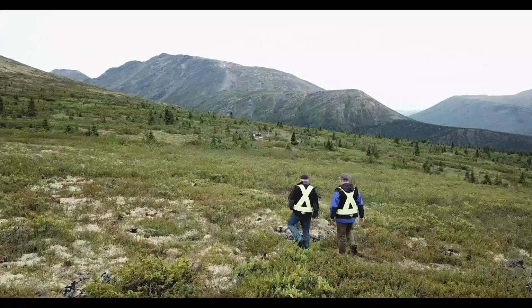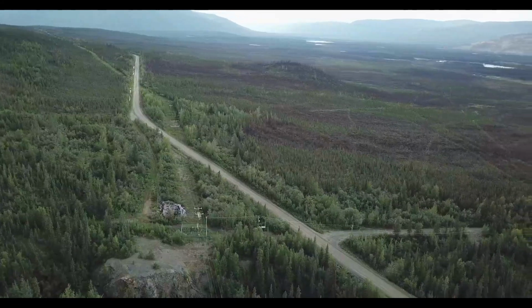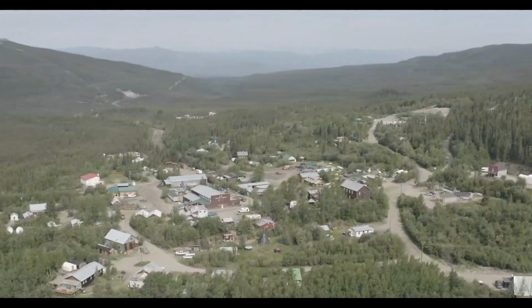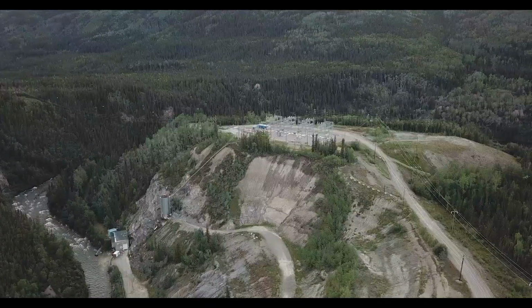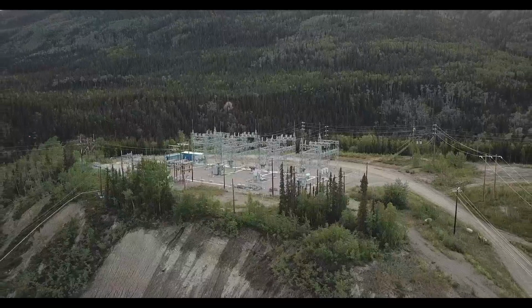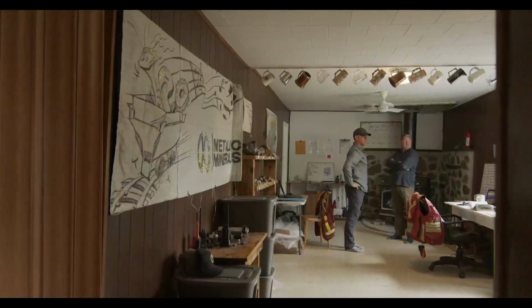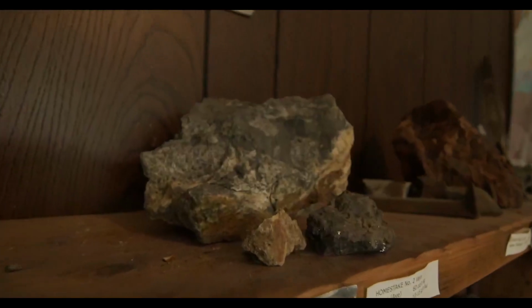The Keno Silver project benefits from excellent infrastructure. We have the Silver Trail Highway that comes right to Keno City, and then road access throughout the project area. There are remote parts of the Yukon, but this project really benefits from having full road access. We've got grid power on site, as well as full telecommunications and medical services in the nearby community of Mayo.